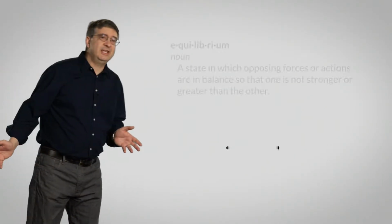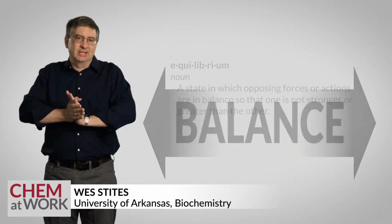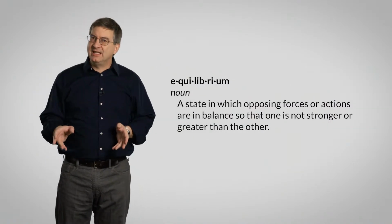According to the dictionary, equilibrium is a state in which opposing forces or actions are in balance, so that one is not stronger or greater than the other. That definition can also be applied in everyday chemistry.